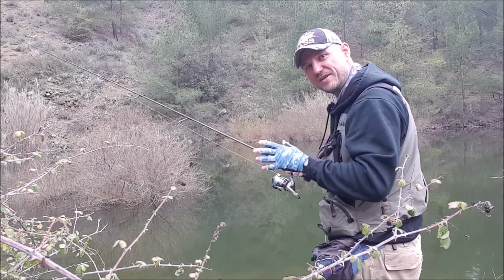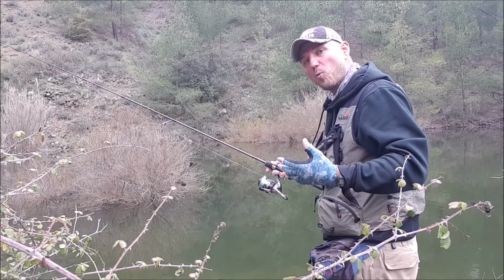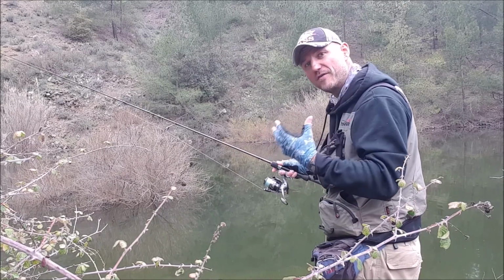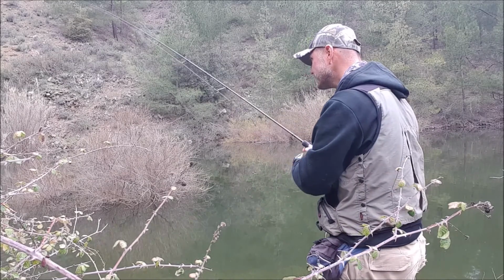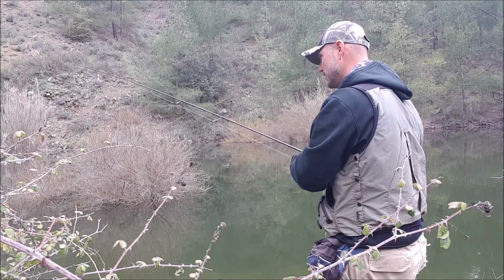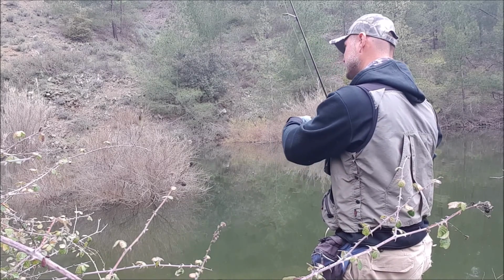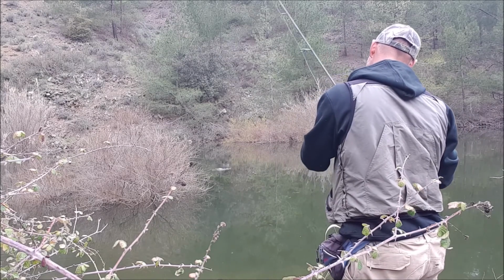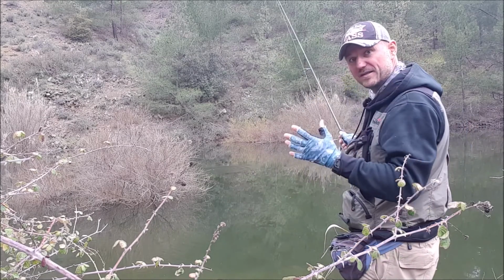I got such techniques, the wacky worm and the jig, especially in the narrow rivers, in the small dams. Very easy to check where the bass is. Of course, if the spots look nice, you can make a few casts and you can understand what's going on.